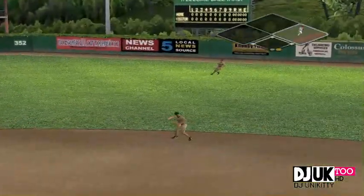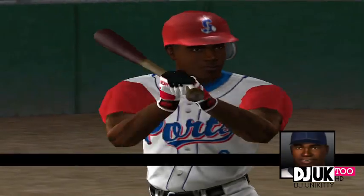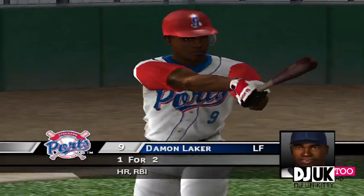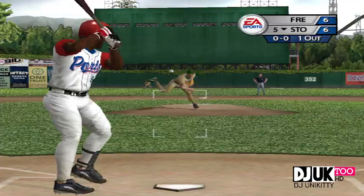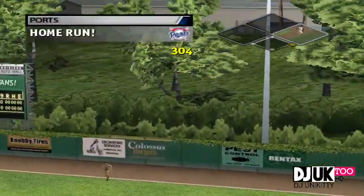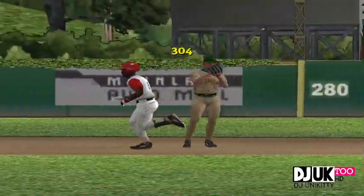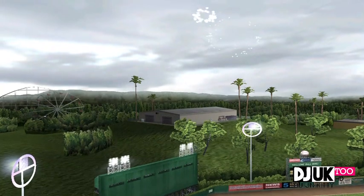Heredia sends it to second. They make the play. Now at the plate, the left fielder. Went away. He's going back at the track, the wall. Oh, he puts a great swing on that ball for the solo shot.